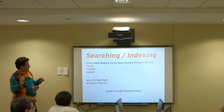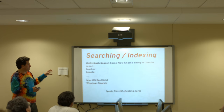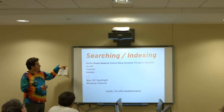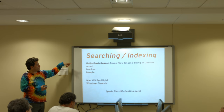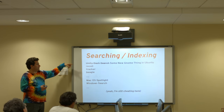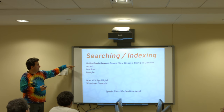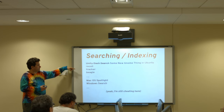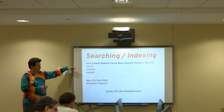Linux does supply, or desktops do supply, various indexing things. In the last talk, I was saying how great Unity Dash was, but I can't say how great Unity Dash is because Ubuntu are basically going to kill it very soon. I think they're going to be using GNOME Tracker, which is a quite good desktop search. All of these, I think, use Apache Lucene as the back-end database or something like that.